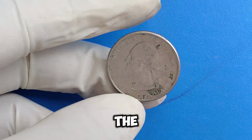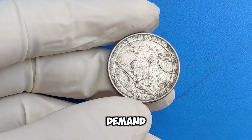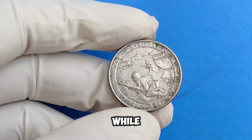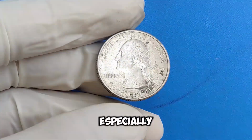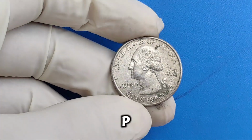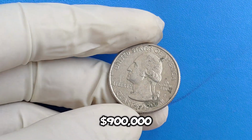But remember, the coin's value can fluctuate depending on factors like demand, condition, and market trends. Some coins might sell for slightly less, while others could even surpass the $900,000 mark, especially if they're in mint condition. So, there you have it, the story of the 2019 Washington Quarter that's worth an incredible $900,000.